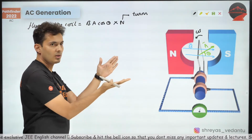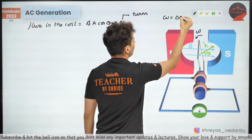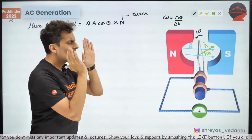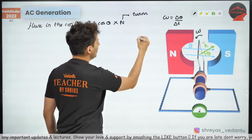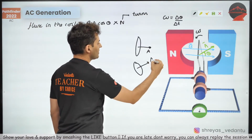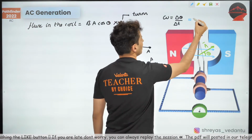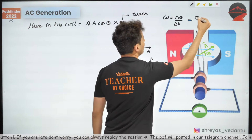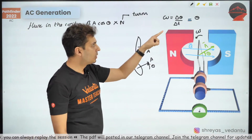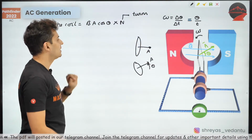We all know one thing, angular velocity is angular displacement by time interval. Let's say, for example, initially the coil was perpendicular, the area vector was here. After some time, the area vector turns here by some angle theta as shown. So the angular displacement is theta, isn't it, guys? Initially it was horizontal, after some time it is theta. So it is theta in how much time? Let's say t time.